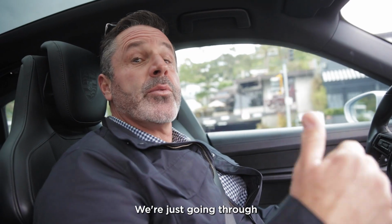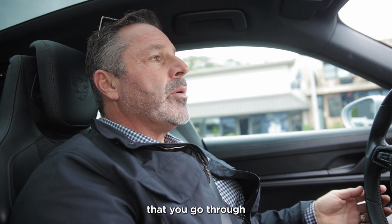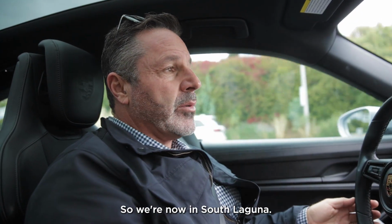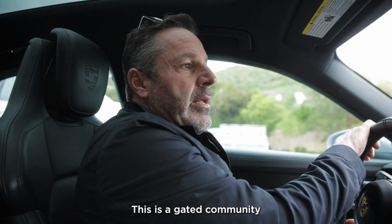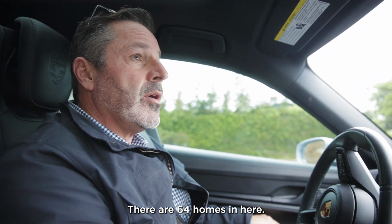All right, we're just going through Nice Place. Nice Place is the intersection that you go through when you transition from the Village area of Laguna into South Laguna. So we're now in South Laguna. Our first stop is Lagunita. This is a gated community, just inside the South Laguna boundary. There's 64 homes in here.